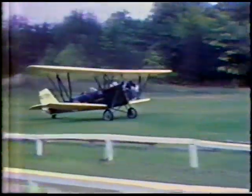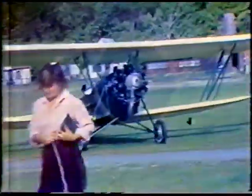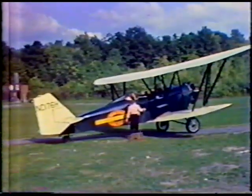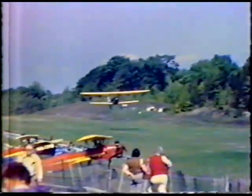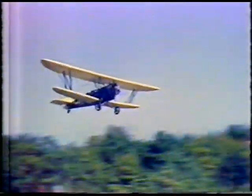That's what it's like to fly with a barnstormer in a 1929 airplane. The new standard D-25.